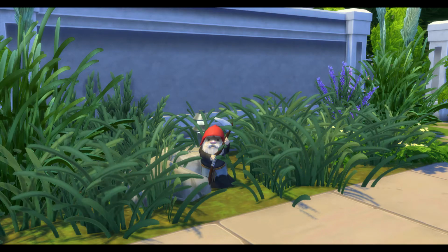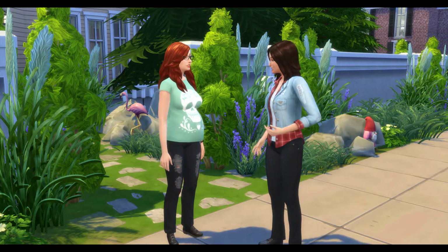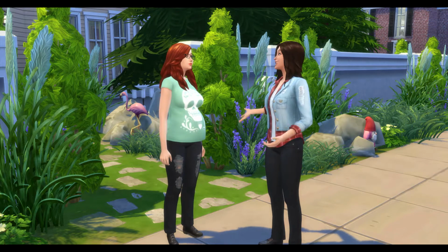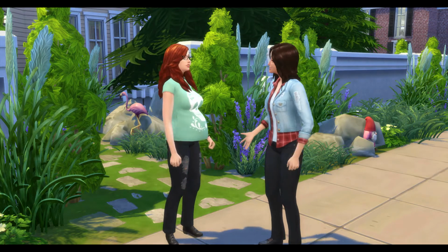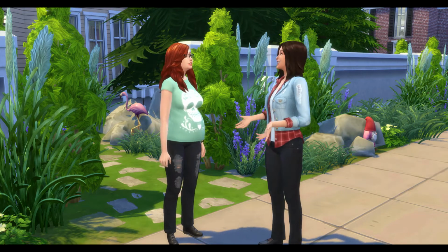Someone put lots of gnomes everywhere. I don't know who'd do that. The exterior of the house is definitely very old, so we're going to completely get rid of that. I would repaint all of the walls, make sure it's a nice, fresher colour. I'd probably replace all of the windows, and then completely reshingle the roof.